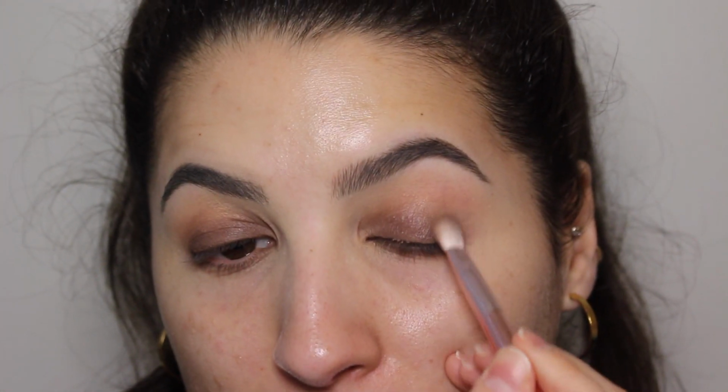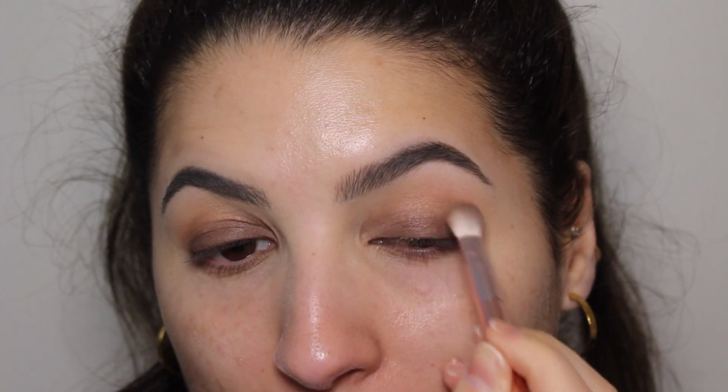It's so bad. I'm going back into that peachy color, by the way, and just pulling it down like this.